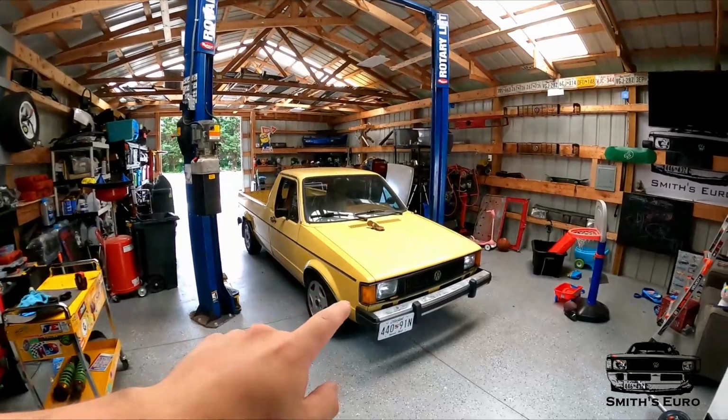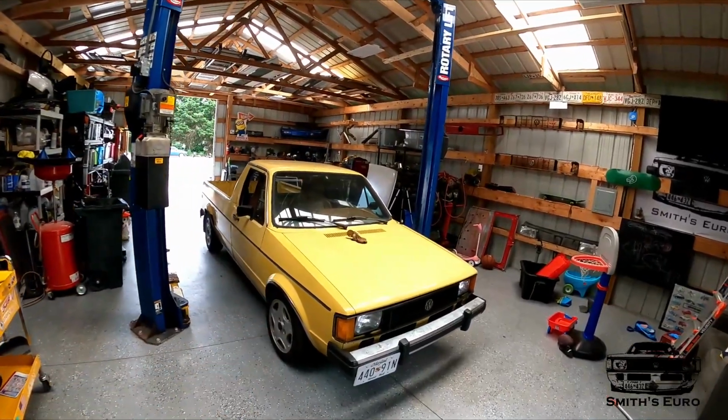Today we're going to be taking the finished TDI Mark 1 pickup for its first test drive. Hope you guys are excited.